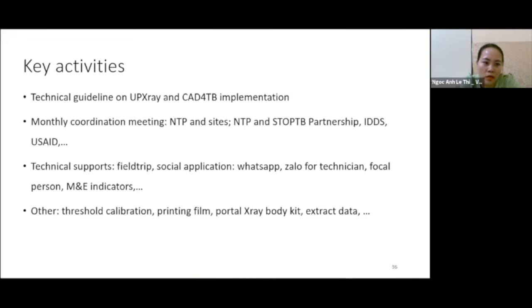During the project, we also decide to conduct monthly coordination meetings. There are 2 coordination meetings within a month. The first one will be the coordination meeting between NTP and the Stop TB Partnership and other stakeholders that support the New TB project implementation. The second one will be the routine meeting between NTP, central level, with the 10 provinces that receive the 10 UP X-ray systems.